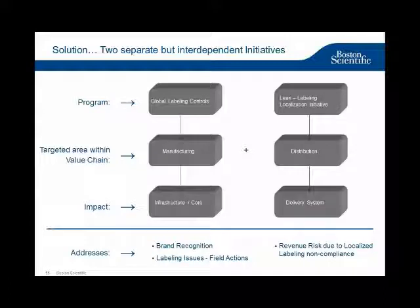One was called Global Labeling Controls. That program targeted manufacturing. The impact was the infrastructure core. It addresses brand recognition, it addresses labeling issues, field actions. So, to put that in layman's terms, we said, look, let's put together this big program, Global Labeling Controls. Let's start from scratch. We looked across the corporation. We didn't feel like there was anything that we really wanted to leverage. So working with cross-functional teams from our sites and divisions, we came up with this program, Global Labeling Controls.